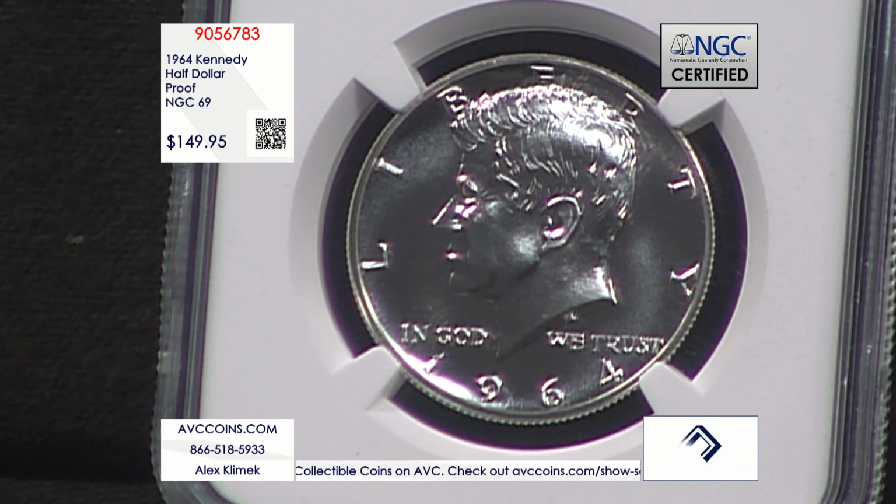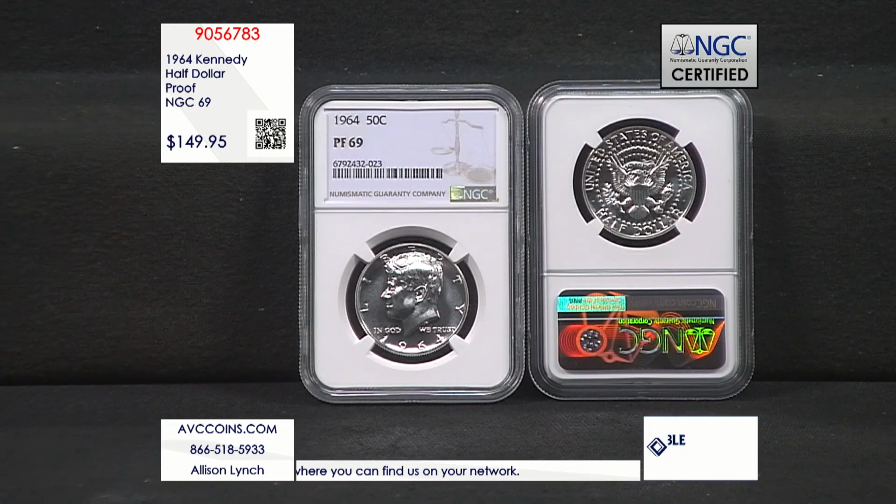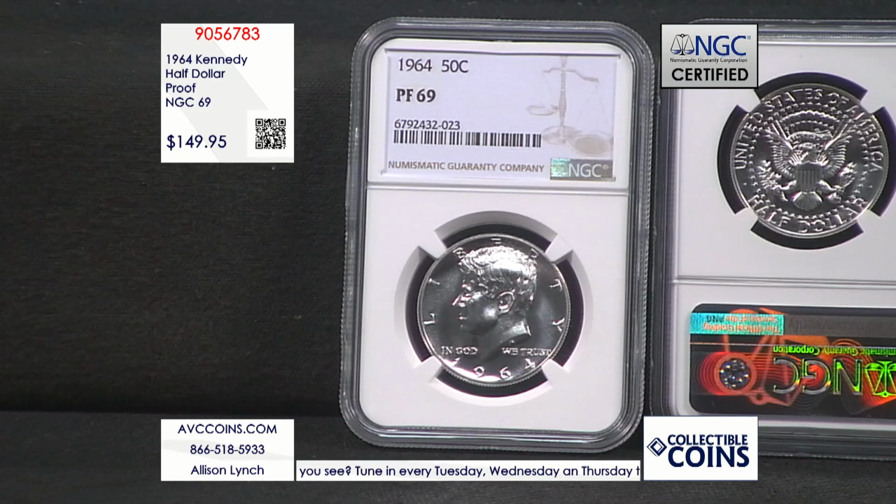So NGC, the leader in the industry, they certified more coins than anybody else out there. Very close and out there just as long as them has been PCGS. They rival each other. They're the competition. Kind of like the AFC versus the NFC or the American League versus the National League in all of our sporting events. But they're both respected for what they do, which is certify these coins, give us their opinion, and then when they're in these holders, the market trades on them. So if it's in a 69 holder, it's sight unseen. We know what we're doing, right?